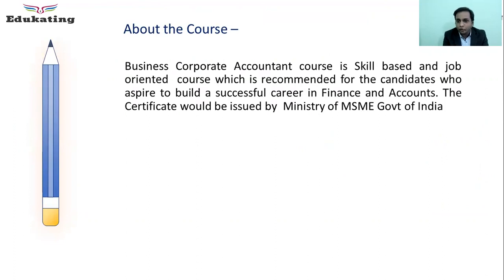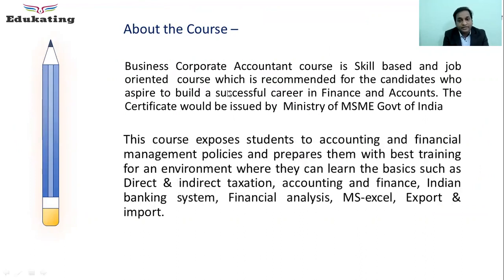The business corporate accountant course is a skill-based and job-oriented course which is recommended for candidates who aspire to build a successful career in the finance and account system. The certificate would be issued by the Ministry of MSME, Government of India. There would be two certificates, one for GST, one for income tax, and they will be given after clearing the exams. The course will introduce students to accounting and financial management policies, and prepare them with the best training environment in which they can learn taxation, accounting and finance, Excel, export, import, foreign trade environment policies, etc.